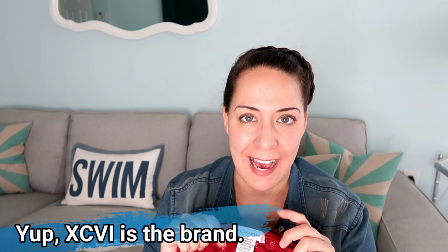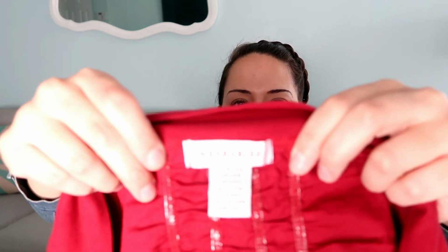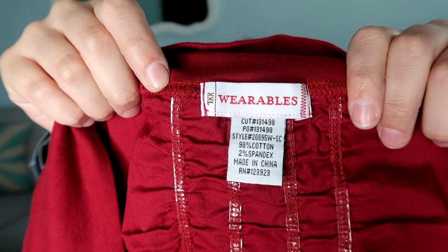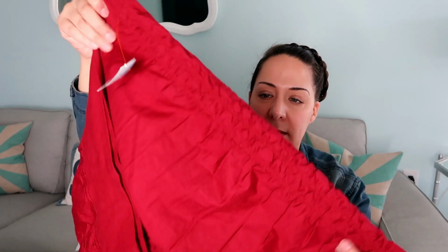Next up is a brand I enjoy selling, and this brand is XCVI. That's the brand. I'll put it up here just in case I got those out of order. And this is their wearables collection. So I always do put the XCVI in the title. So soft yoga waist. This was a good size, extra large. Just like cranberry red skirt with some smocking kind of ruching going down them.